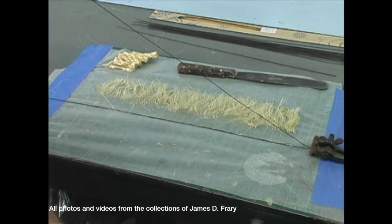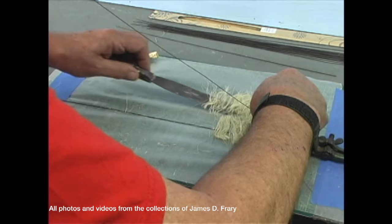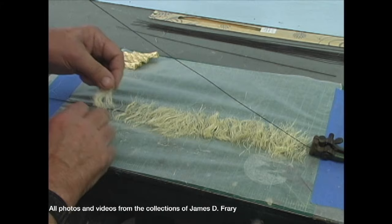So now I'm taking a palette knife and picking up the fibers that I've separated. And you notice I've separated them so I know I have enough to cover the wire. And I'm going to lay them into the glue using the palette knife. You could use a spatula from the kitchen for this. And I'm laying them in, and I have to spread them out. I had them the length of the wire, and they've got compacted a little bit, but that's okay.